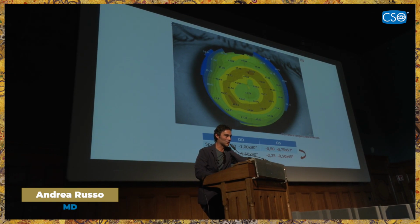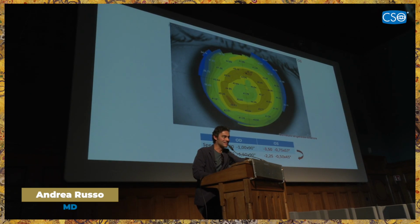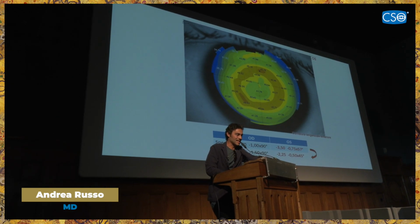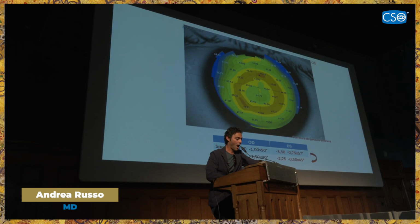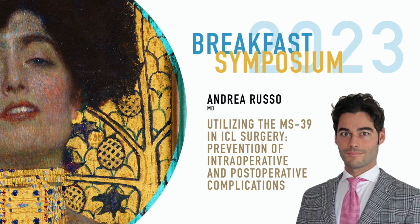And the last case I want to show you, just to better explain how important it is measuring the epithelium, is this interesting case. This patient was seeking a vision correction, but he denied any previous eye surgery. But he told us that he got a recent improvement in the vision in the left eye. Look at the pattern of the map in the left eye. It looks like a previous PRK treatment or looks like some orthokeratology. Thank you very much for your attention.